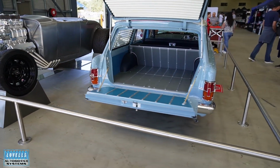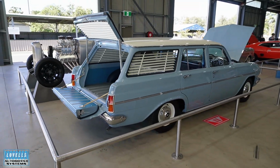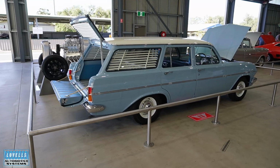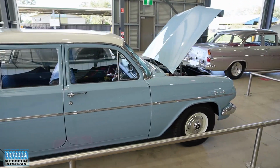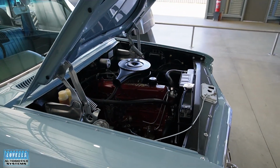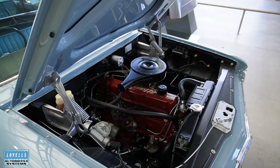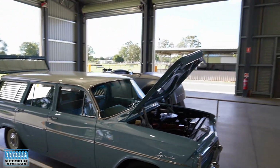So the detail in around that tailgate and the taillights and all with the paint on this really caught my eye. It was very nice. You don't often see that much attention taken when it's a restoration. It's really over restored, I guess.